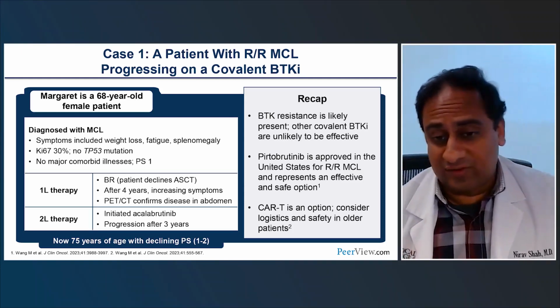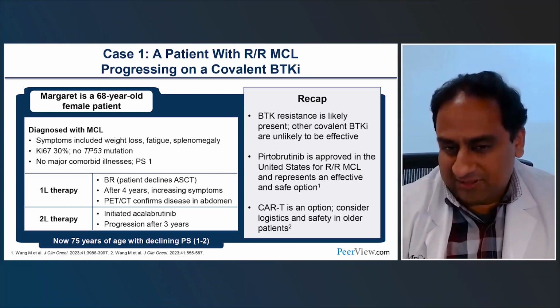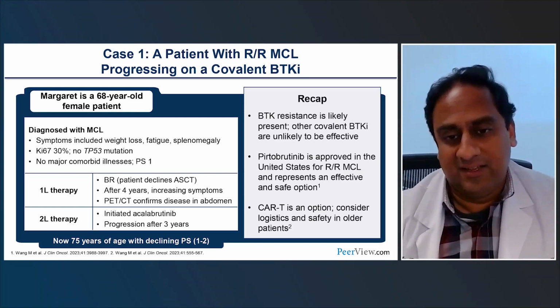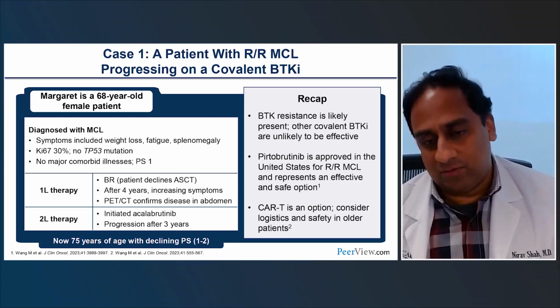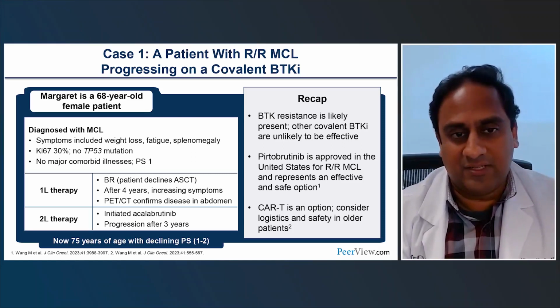Yeah, I had started doing that in the real-world setting outside of the clinical trial: early disease assessment, and then letting their disease guide my decision making. Then it's pretty easy to say, hey, the risk of CAR T is worth it now that you've failed a non-covalent and a covalent BTK inhibitor.